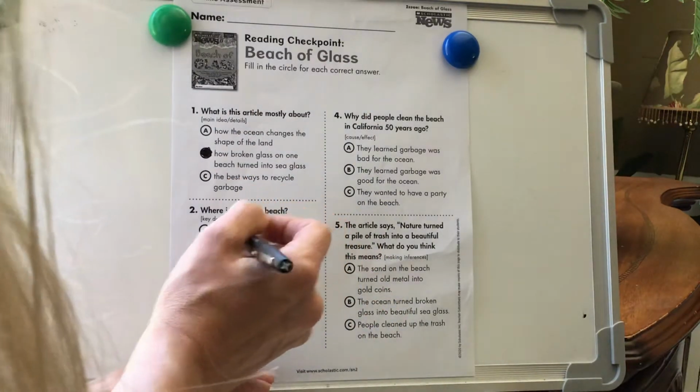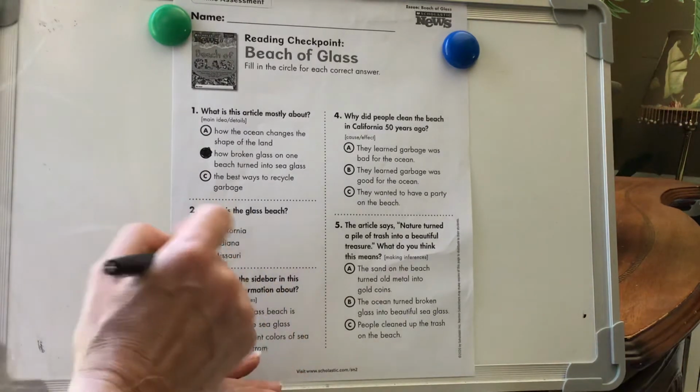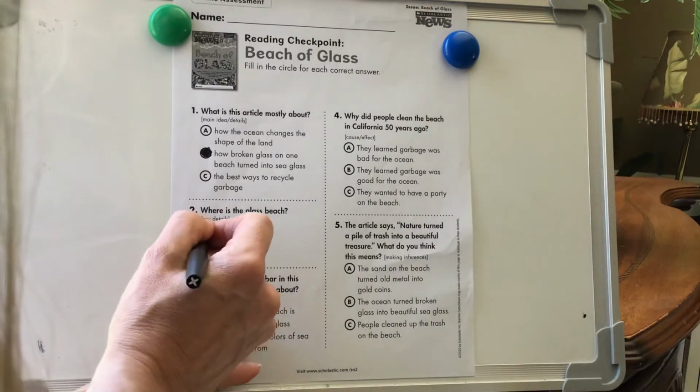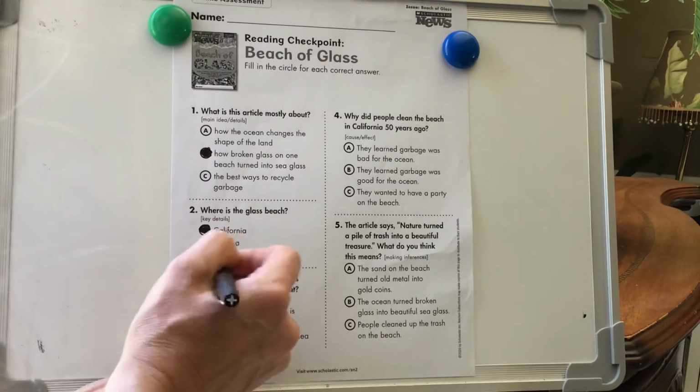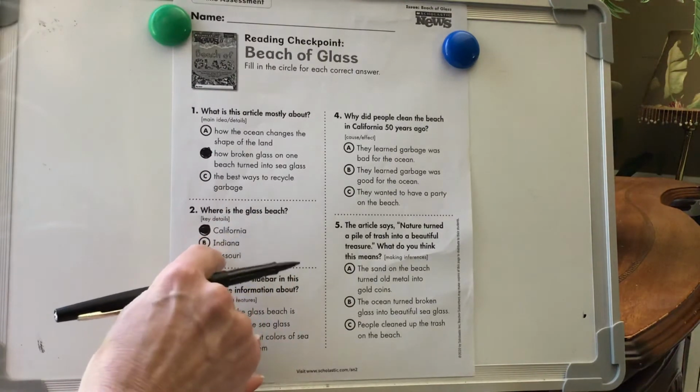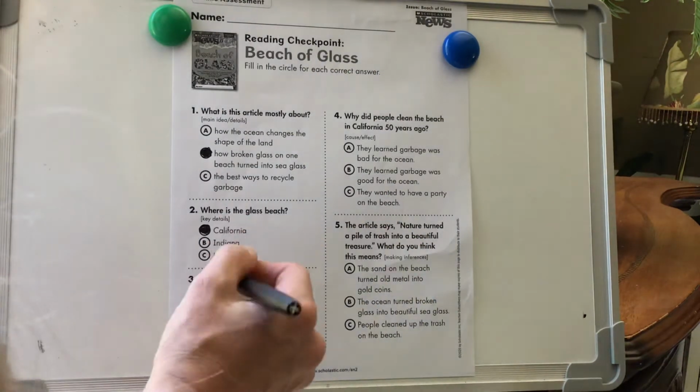Where is Glass Beach? Was it in California, Indiana, or Missouri? Well, just thinking, we know California because it talked about it, but California has beaches. Indiana and Missouri are in the middle of the United States and they're landlocked. That means there's no ocean around where they are.